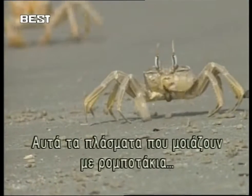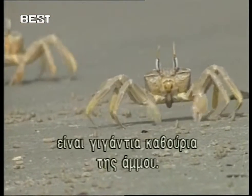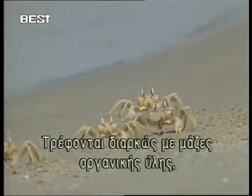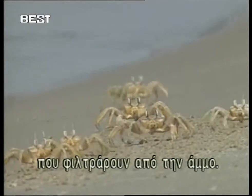These robotic-looking creatures are giant sand crabs. They are stuffing themselves with a non-stop stream of organic matter that they filter from the sand.